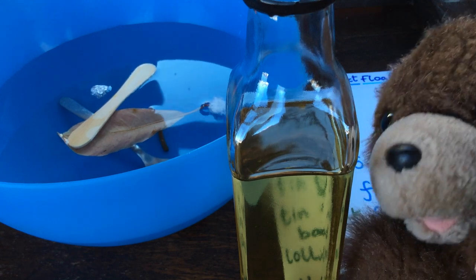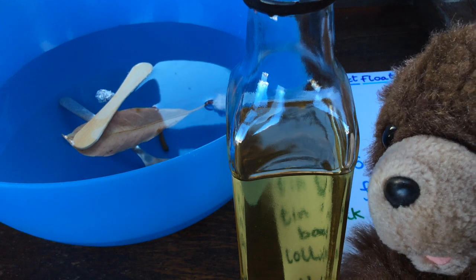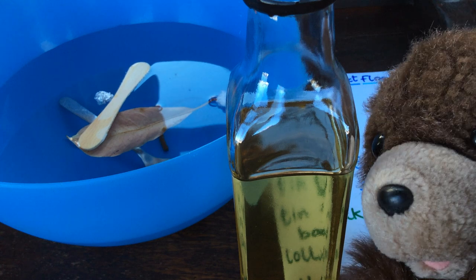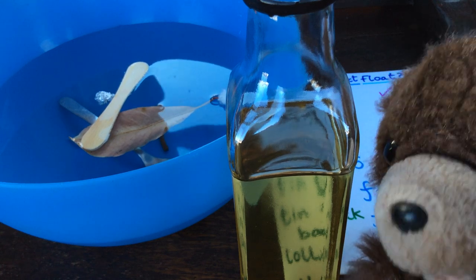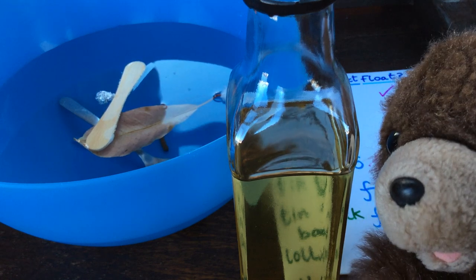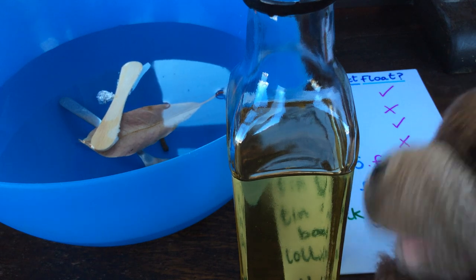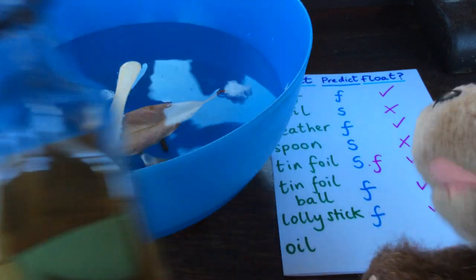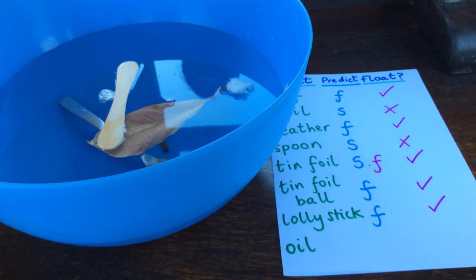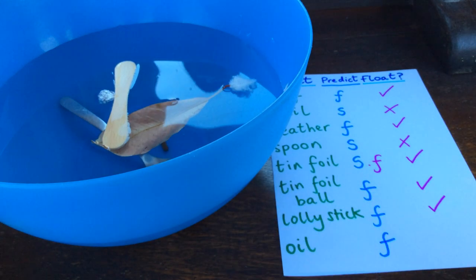I am not sure. I think when I make salad dressing, does the oil often go to the top or to the bottom? I can't remember. Maybe it's the balsamic vinegar that goes to the top. Oh dear, I can't remember. So I'm just going to have a guess, and I'm going to guess that it will float. We'll have to see. Let's find out. So I'm going to write an F for float.